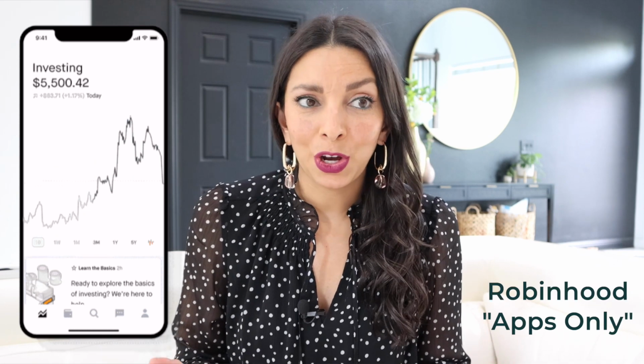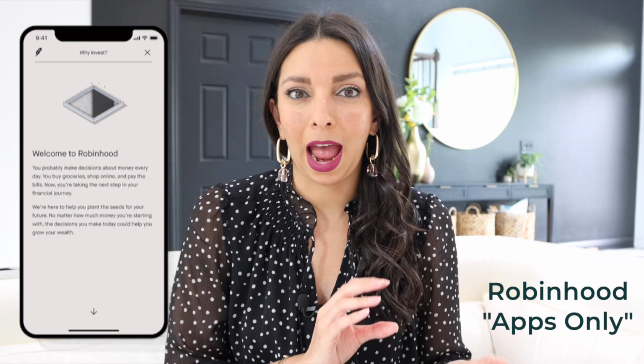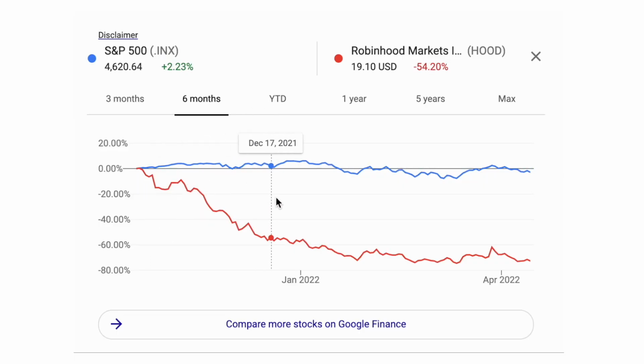I would say that I personally do not like Robinhood or any of those others that are specifically app based, because they really gamify investing and they try to incentivize you to buy trendy stocks. And that's not really going to get you long-term success. You can actually see that Robinhood's typical account performance is lower than the S&P 500. So that's a clear sign that they're doing something within that platform that really is not helping their users find success in investing.